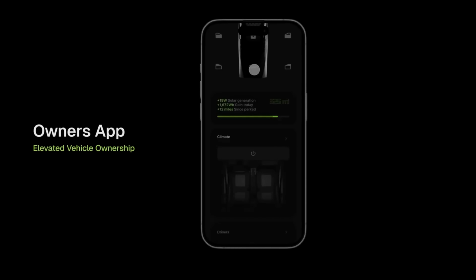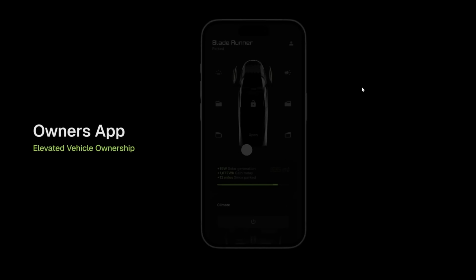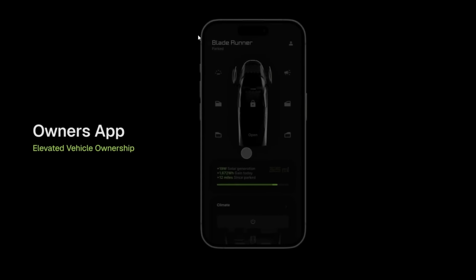Okay, first, here's a look at the app. Let's go back a little bit. Okay. All right, so let me like to share. Okay, so we see here it's a little dark, but you can see right here.